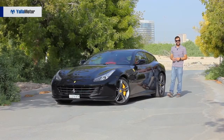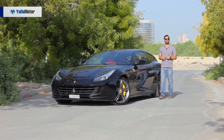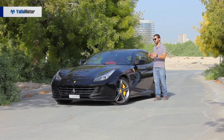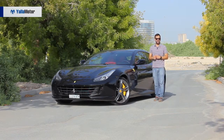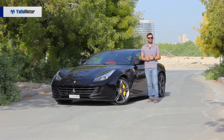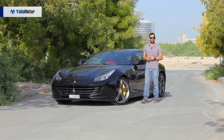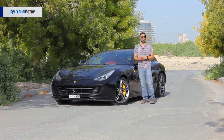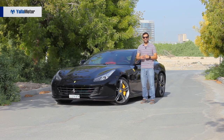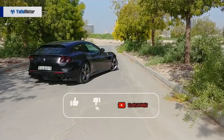Now, I agree that black isn't the best color to have your GTC4 Lusso in. Perhaps the traditional red, yellow, or even white would help its lines and curves stand out. But it is the subtlety of this color that adds to its desirability. A mild revision of the FF, the GTC4 Lusso resembles the F12 Berlinetta from certain angles, and it is its broad haunches and wide stance that make it a good-looking car. A very good-looking car.